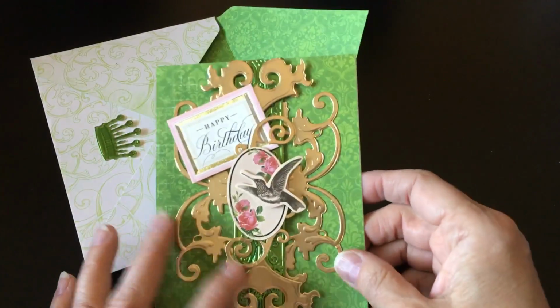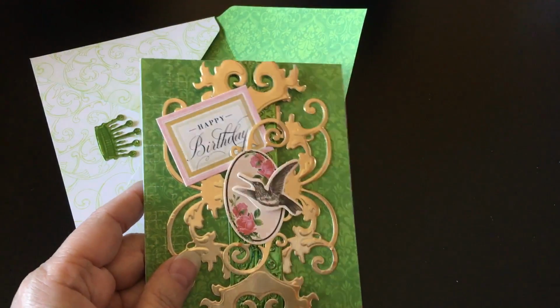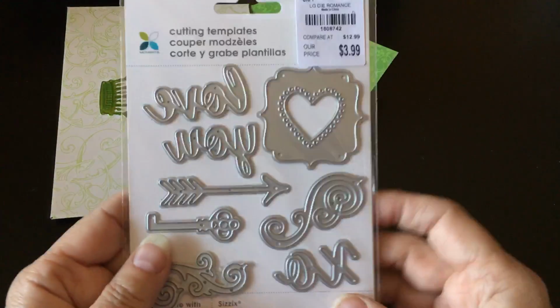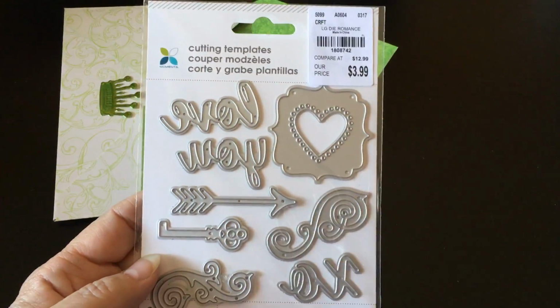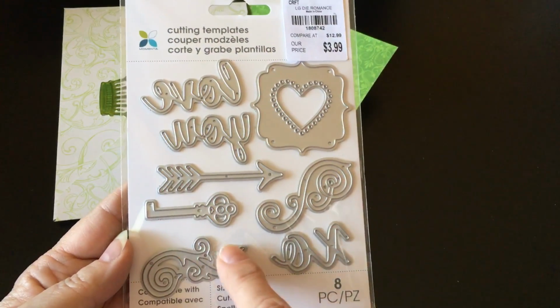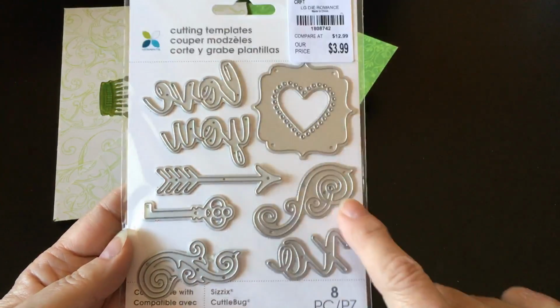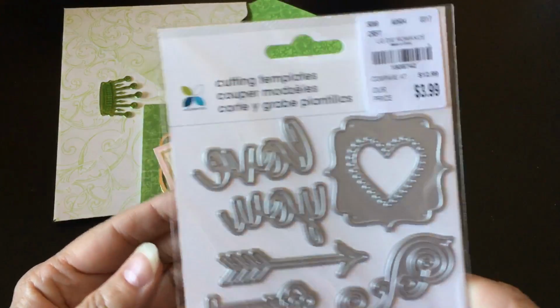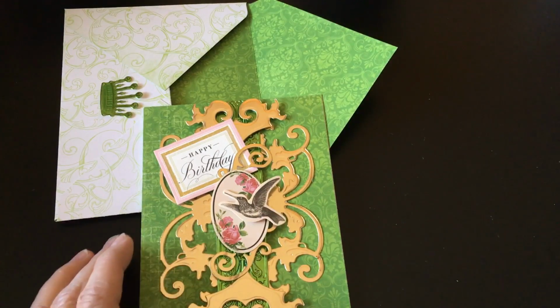So I layered that on, and then these little scrolls that are here and here came from this set from Momenta that I picked up at Dollar Tree, and it's just this little scroll piece here. I didn't end up using this bigger one because these smaller ones were all I really needed. So that's where those came from.